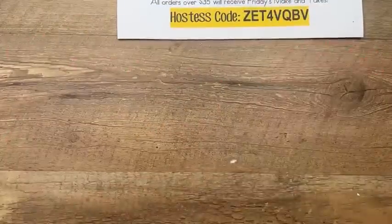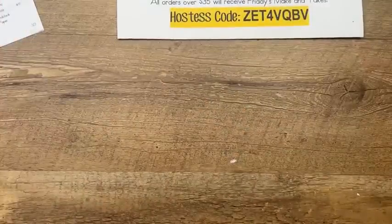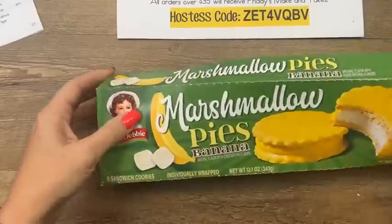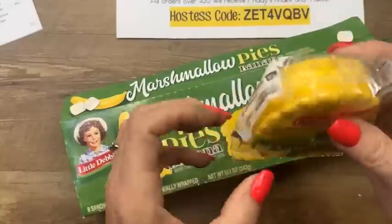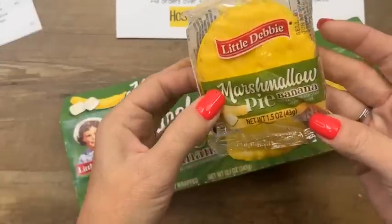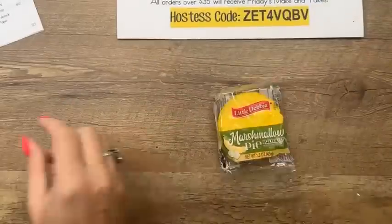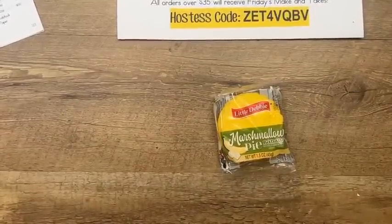Okay, let me get it all clean. We are ready for our last project featuring our favorite friend, Little Debbie. Little Debbie banana marshmallow pies. They're like moon pies, but they can't use that brand name. So marshmallow pie, banana flavor.